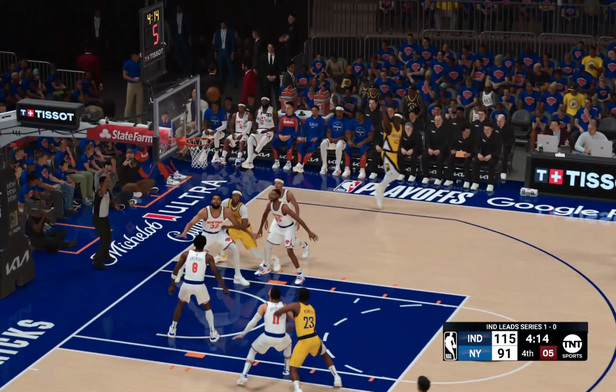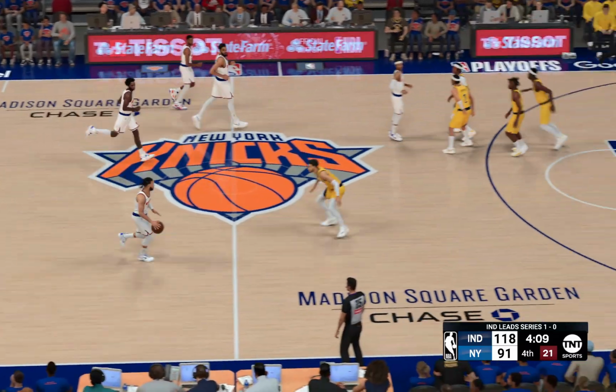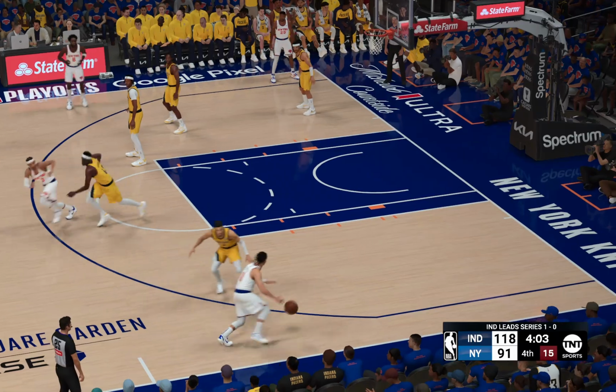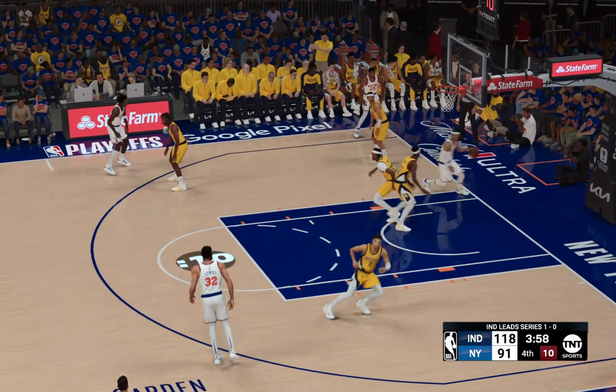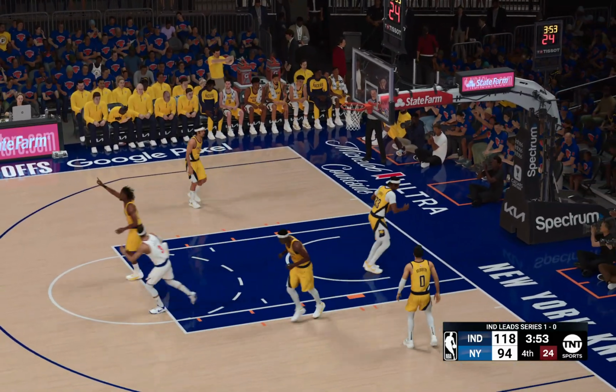And a wide open look for Siakam. That falls. Nice speed that time from Turner. Not sure which clips they watched at halftime, but he has figured out how to attack the D, and they kept him in check in the first half. He's flipped it. Back to Brunson. And they come right back with their own three-pointer.